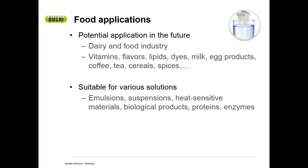Food applications have quite good potential in the future for the dairy and food industry, for example in the encapsulation of vitamins, flavors, lipids, and a few other products. We could see through the different applications that were done that it's suitable for various solutions such as emulsions, suspensions, heat sensitive materials, biological products, and so on. It is expected in the future that other food related encapsulation applications will follow, and the results from the development of applications in pharma and drug delivery will give new clues to researchers for food applications.